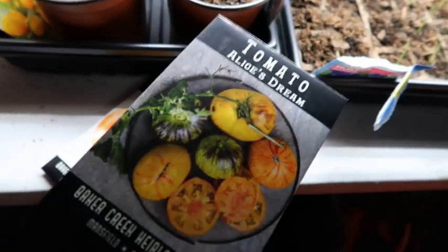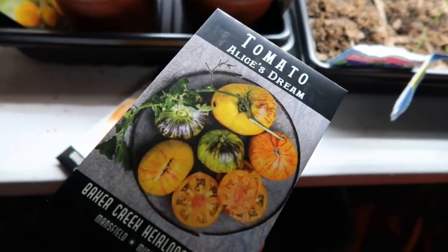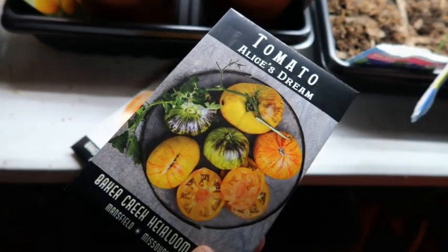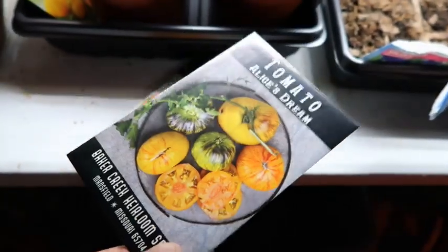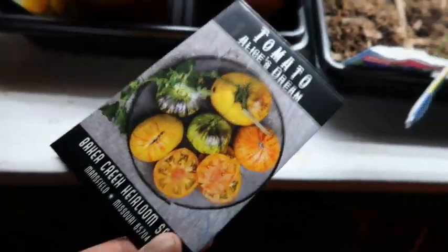And same thing, this tomato, Alice's Dream. I'm excited to grow this as well. I just like the coloration on it, and I've heard it tastes pretty good based on what others have said on other channels. So I'm excited about that.